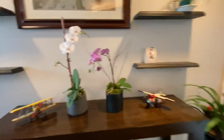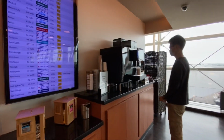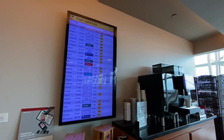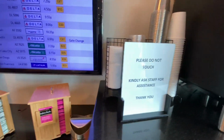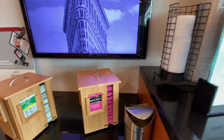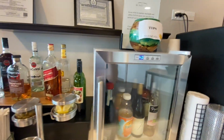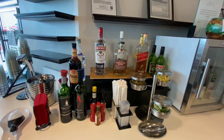Oh, this world map is so cool. It has a pin for each person who visits. They can add their pin of where they're from. They include a departure board, which makes it so much easier to pay attention to what time your flight is leaving and boarding. And you can see here the coffee machine and all the various types of tea that they have. They also have self-serve alcohol, which has wine, beer, even liquor, and you can just go up and serve yourself. Just finished up at Wingtips Lounge.